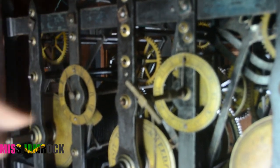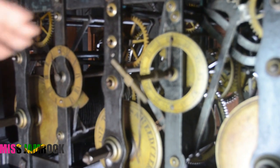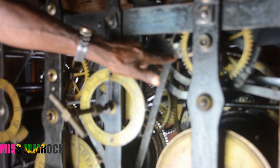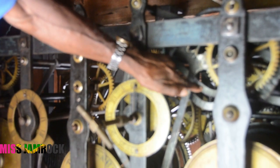Now, that sound that you hear, it's ready to strike for the hour, because it's now 12 o'clock. So it's ready to chime in. But because of this quarter rocker that I told you about, you notice how I did fix it the other day and the welderman sanded it down? Now this is getting bad.